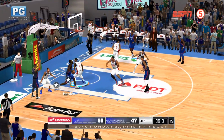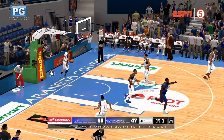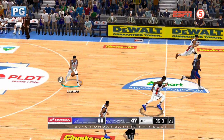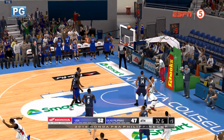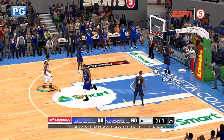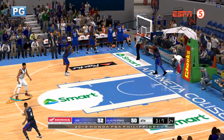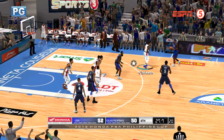I mean, this has been something to watch. It's just everybody getting involved. That's good. He had his head on a swivel and was able to pick out the pass and get the assist. Here's the three. Connects! And he has brought them to within 2 points. Ooh, a pressure basket right there. Now that's coming through in the clutch.